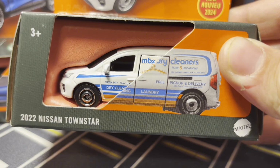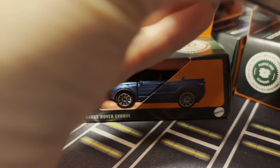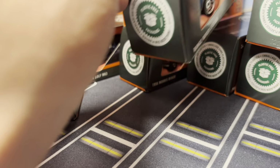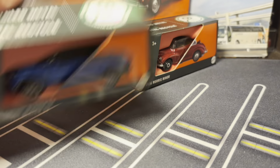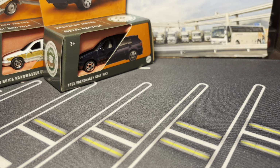But yeah, Nissan Townstar, I think it's a very nicely proportioned casting. I just heard some issues. Of course, I pretty much just reviewed all of these without taking them out of the packaging. And I commented on how much I hate the real vehicles. But that's the fun with Matchbox.